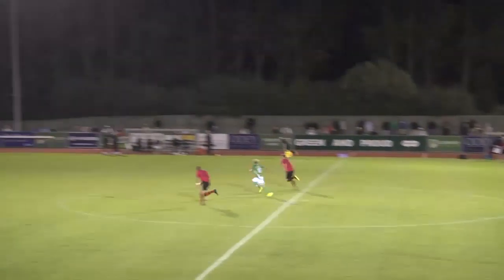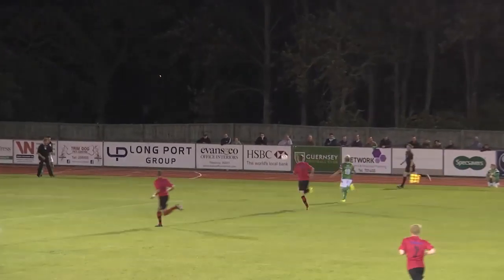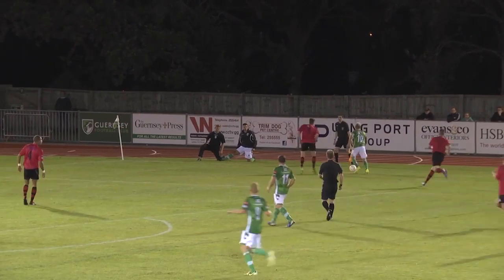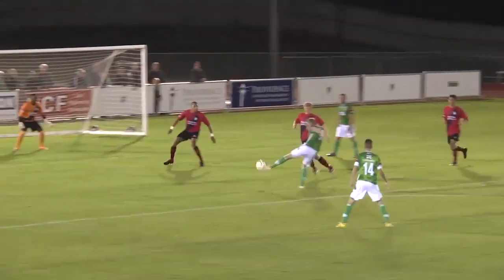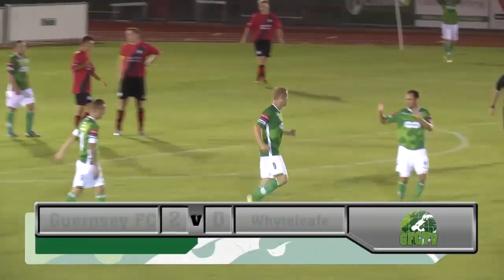And Craig Young, long ball up front, and it's a chase. He's on for Winch again. Now he's got to hold the ball up because he's got nobody in the box yet. Now there are players there. And that's going to drop to Dom Yom. Yom shoots, and it's a great goal for Dom Yom.